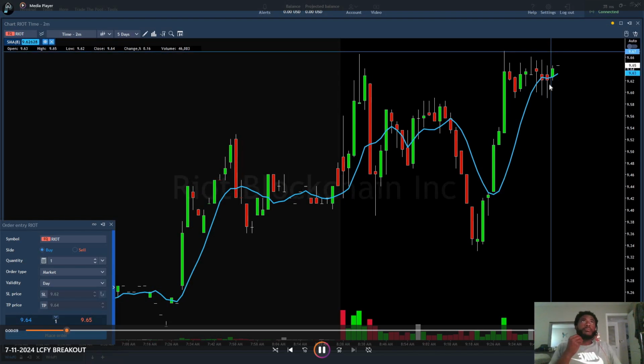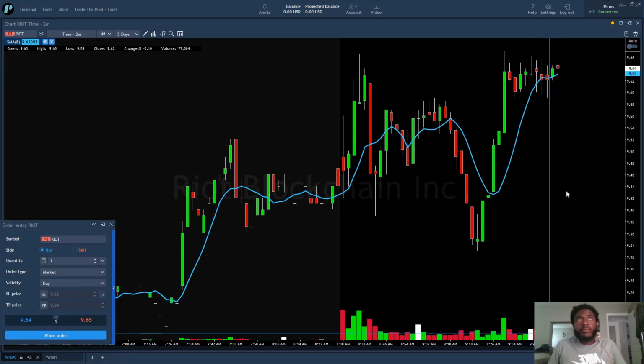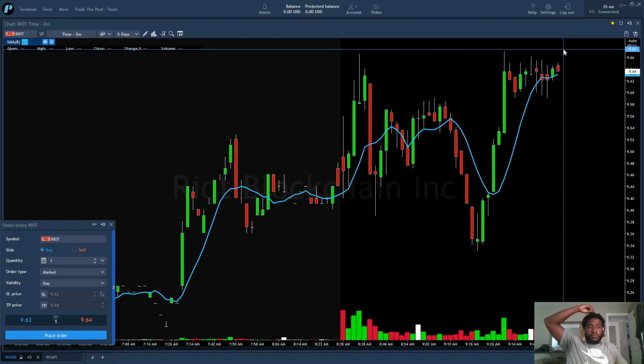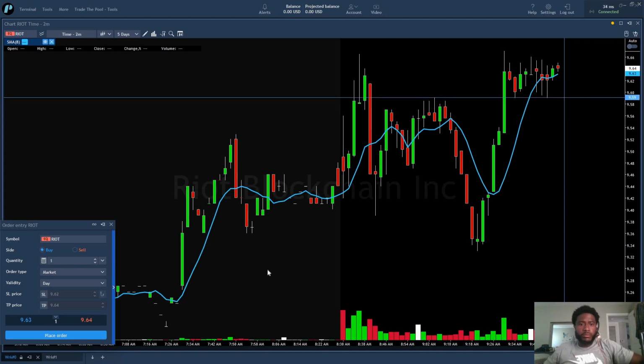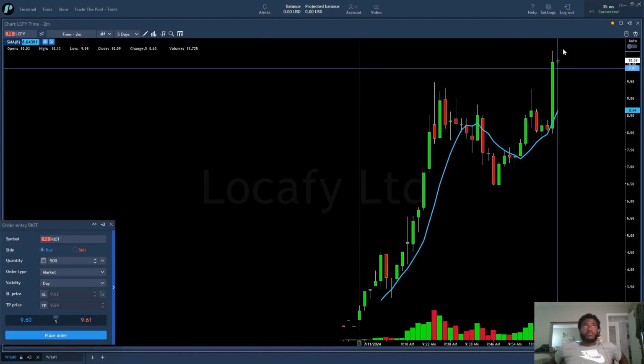75 on big volume. Looking to see this volume teeter out right here. And if we get a big volume breakout closing above 967, then I'm be looking for the buy. I'm probably about to buy about 500 shares of LCFY.